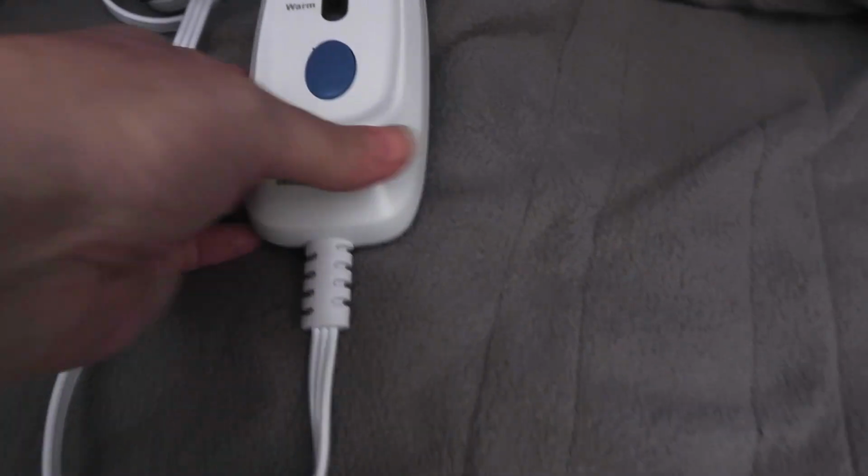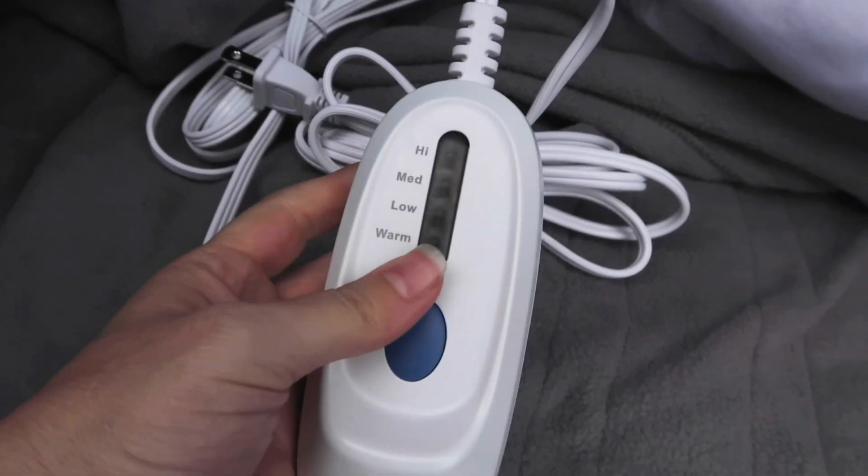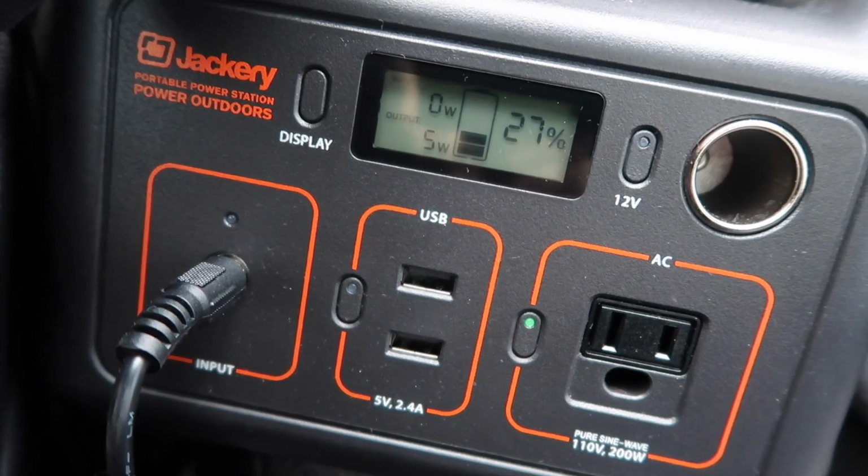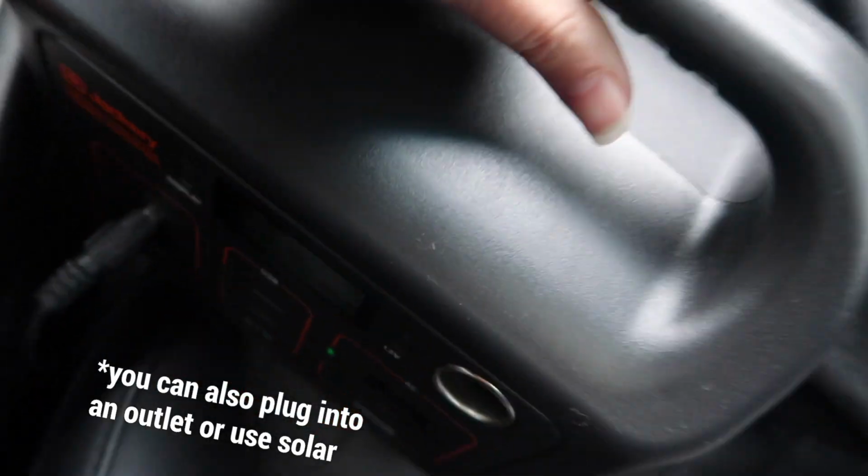I have this electric blanket. Wherever you see those lines, that's where the electric wire is. I always just use the high setting, and it's got a plug, and at night I pull out this Jackery power bank and plug the battery in there.